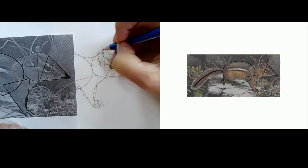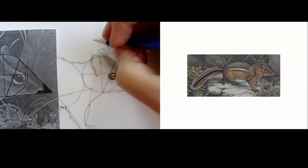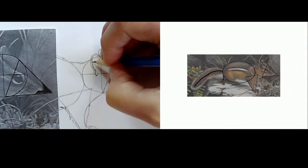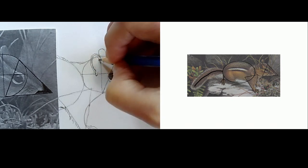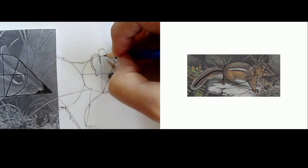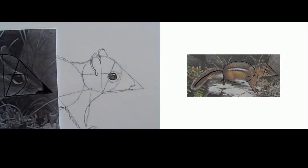I'm going to give it another bit of a layer, if you like, around the top. And this part in here will be darker, and this part in here will be lighter. We'll get to that shading shortly. Same over here on this ear. We're going to give it a little bit of a line here that indicates that's where it's lighter. And we'll go and fill that in shortly with our shading.